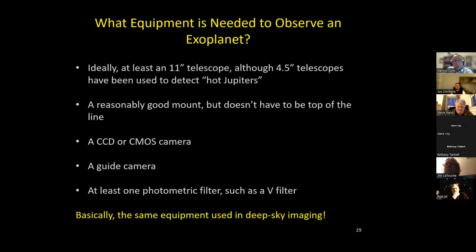A reasonably good mount. It doesn't have to be top of the line. I have a Losmandy G11 mount. It's got reasonably good tracking. It does require a guide camera to stay within a few pixels throughout a 4 to 6 hour observation, but it does a fine job. And I've been using it for literally 10 years now, almost.